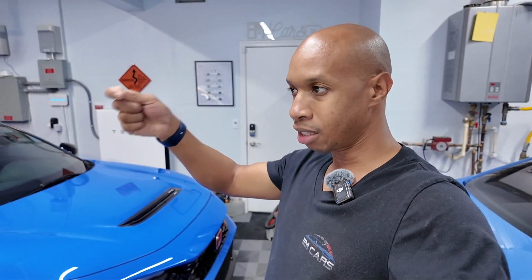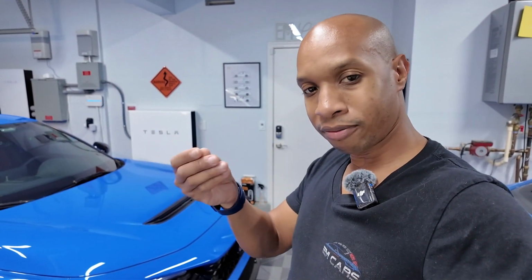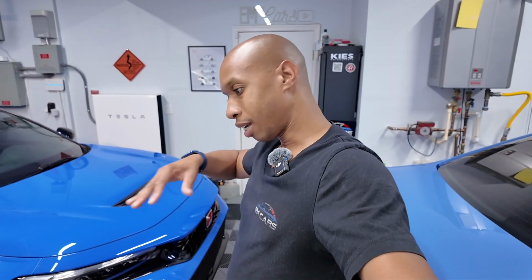Correct the paint. Like I said, there's some other things where when they did the PDI, they peeled off the film, the white tape that's on there, and that left some marks on the car. So I had to clean that off. But overall, happy with the car, happy with the dealership experience.